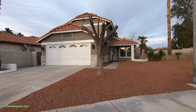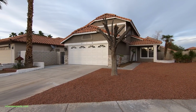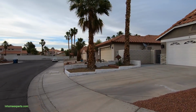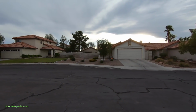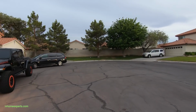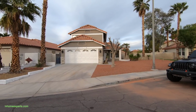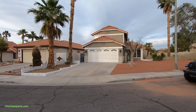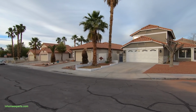So today we are going to be doing a full review on this newly renovated property out here in the city of Henderson. This is a cul-de-sac, which is a very nice large cul-de-sac. Now, homes that were built in the 1980s, you're going to get wider streets, sidewalks on both sides, and bigger yards.